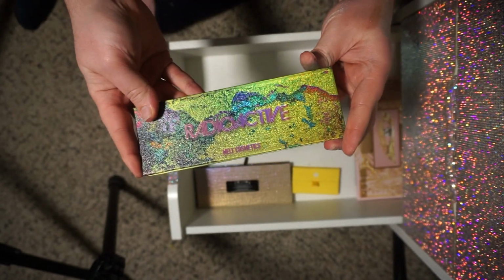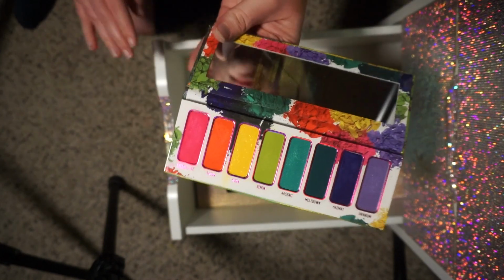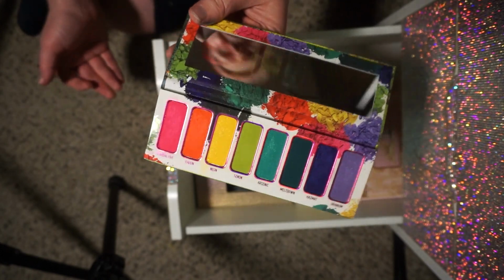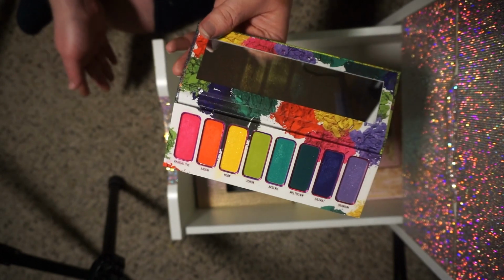All right, this is another Melt palette. This is the Radioactive palette. And you would think looking at this that this is something that I would very much be into. I love color. However, I don't know that I love these. I really don't. Every time I use these to do something colorful, I feel like I'm disappointed.